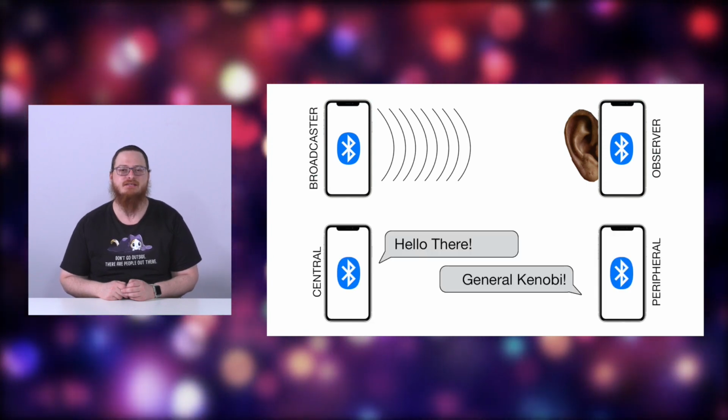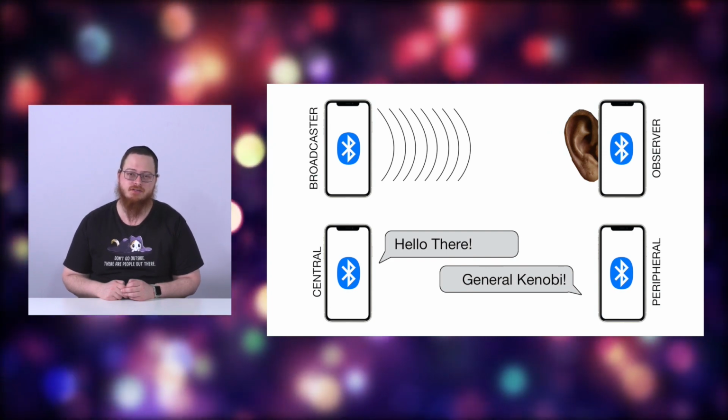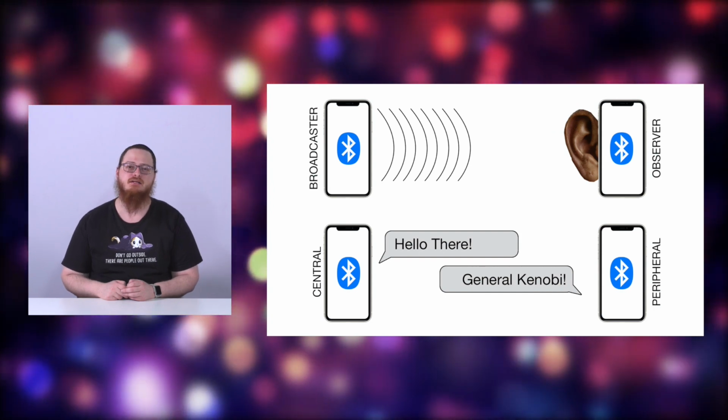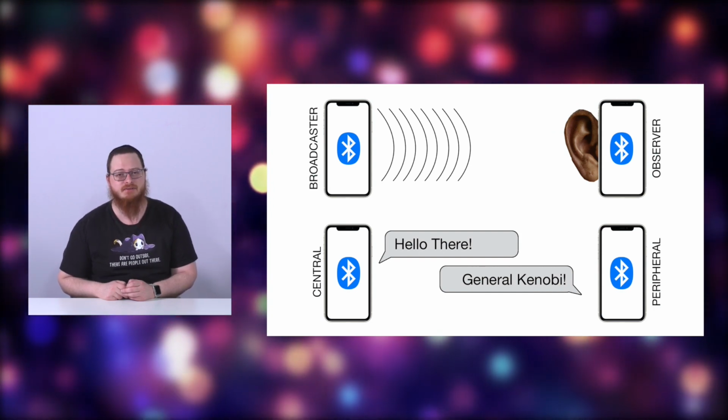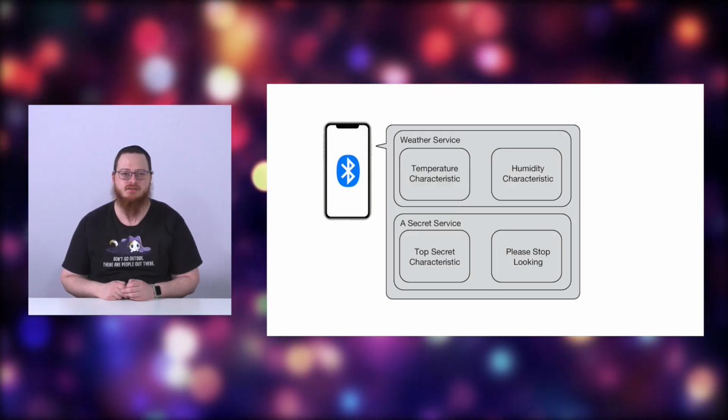The other 2 modes are central mode and peripheral mode. A peripheral is a device that waits for incoming connections, and a central is a device which connects to peripherals. Once 2 devices are connected, they can exchange data using GATT, the generic attribute profile. If generic attribute profile sounds like an overly broad term, that's because it is. It's just a way to define how the devices can read and write arbitrarily addressable pieces of data. In this structure, a device can expose one or more services, which in turn can contain one or more characteristics, which contain the actual data.